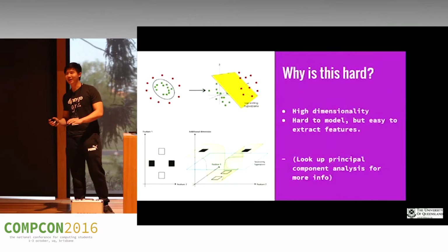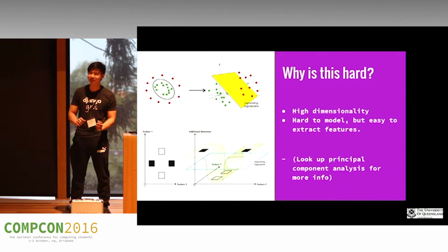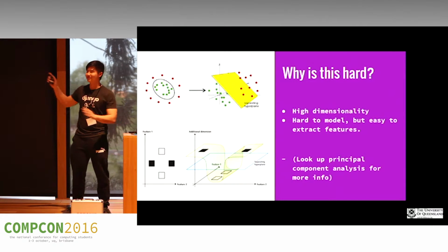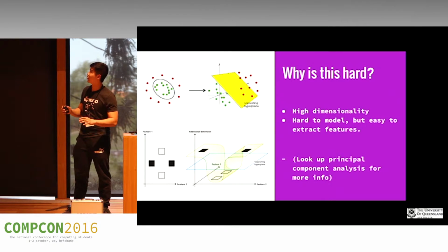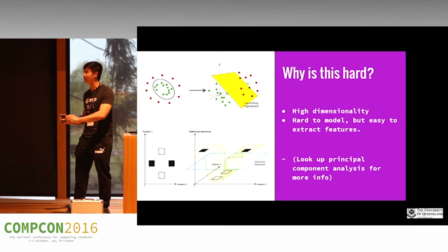But luckily, in high-dimensional data, you can extract features from it really easily. If you look at the top left-hand side of the picture, you can see that in 2D, if you're trying to separate out the red and green variables, it's quite impossible to compute a function which does that. But if you view it from 3D, you can actually create a hyperplane which separates out the classes. It's really handy when you're trying to extract features from high-dimensional data.